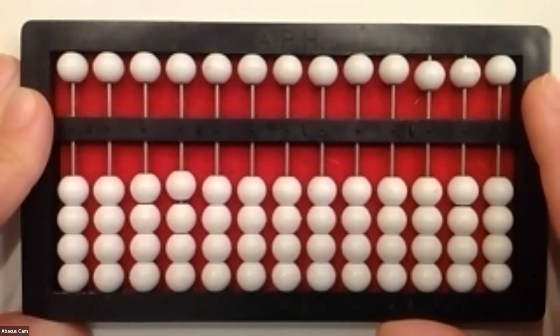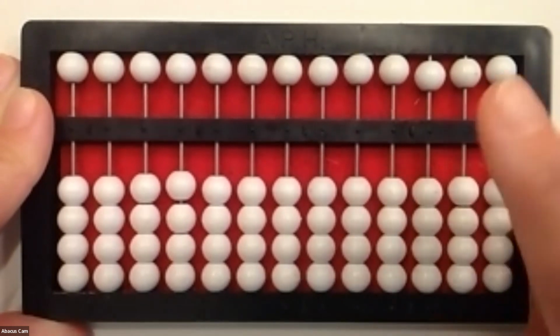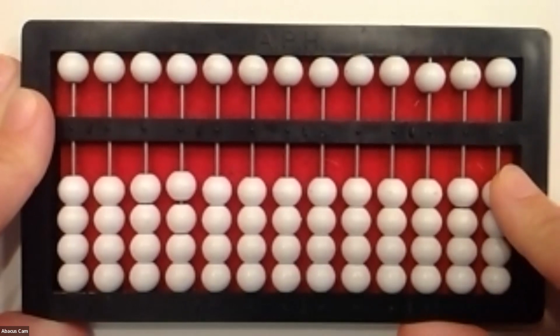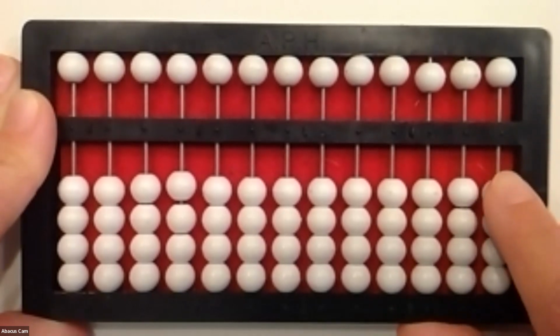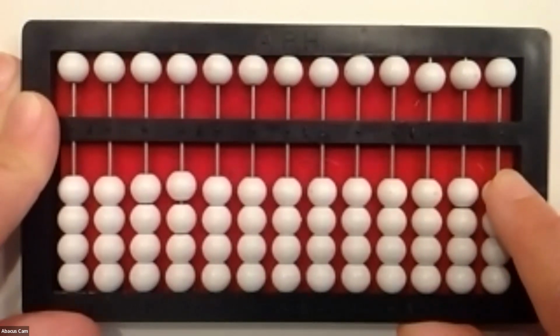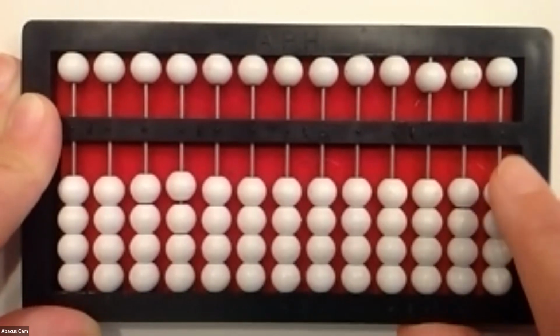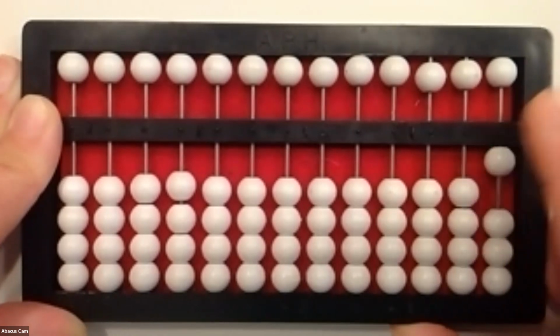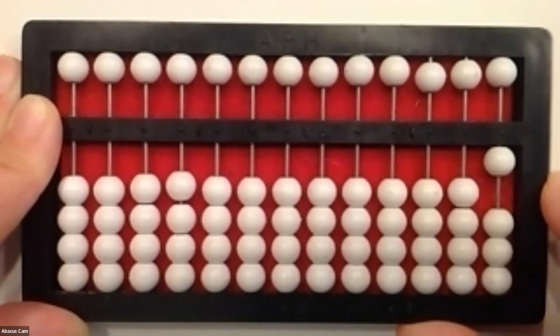To count by 1, we need to take our pointer finger and place it on the very top 1 bead in that very first column or rod, the one in the ones column. And we are going to push the 1 bead closest to the separation bar up to touch the separation bar. So I'm going to do that. My finger is on my top 1 bead, and I'm going to push up to the top till it stops at the separation bar. And that has me setting a 1.